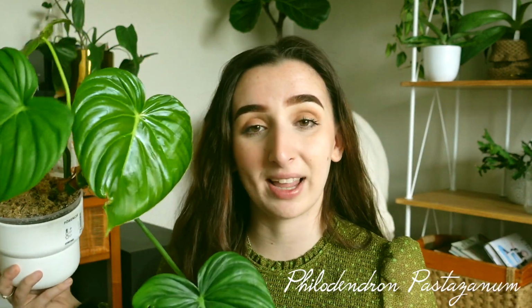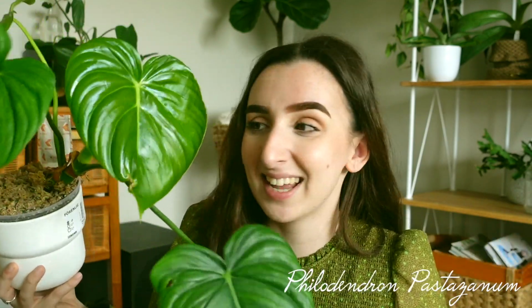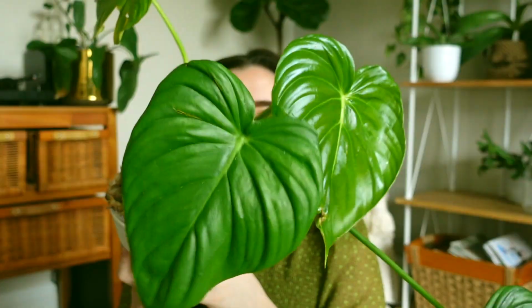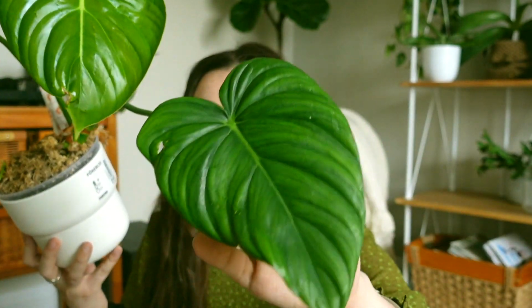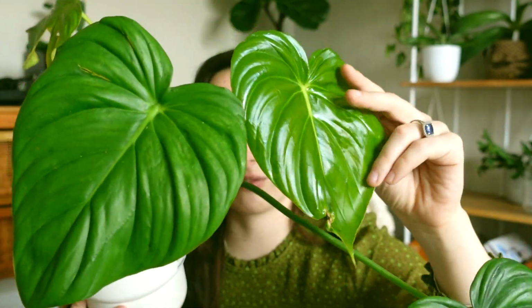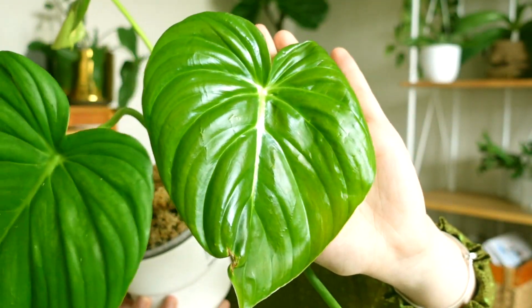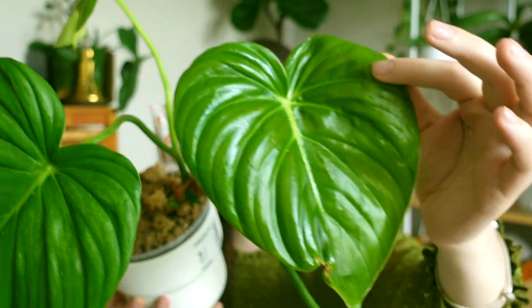This is a fantastic plant for people who don't have a lot of time to take care of their plants. You need the plant to tell you what it needs, and one that can also survive in lower light. The Philodendron Pastazanum has been such an easy plant for me, aside from when it got pests, of course, but even then, it honestly just took a few treatments to get rid of them, and that was it. I haven't seen them in about a year, so I think they're gone. This plant continues to grow really quickly for me and puts out these gorgeous leaves. This one here is the newest leaf, and look how shiny and perfect and beautiful it is.